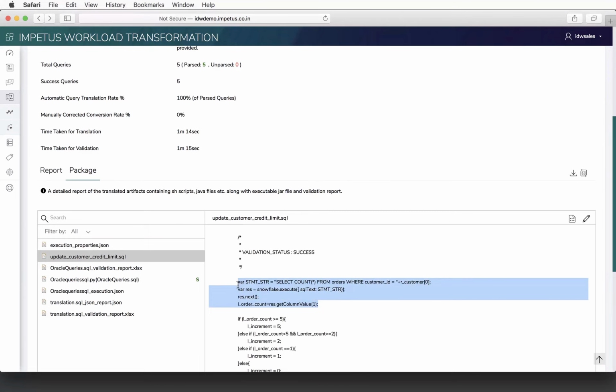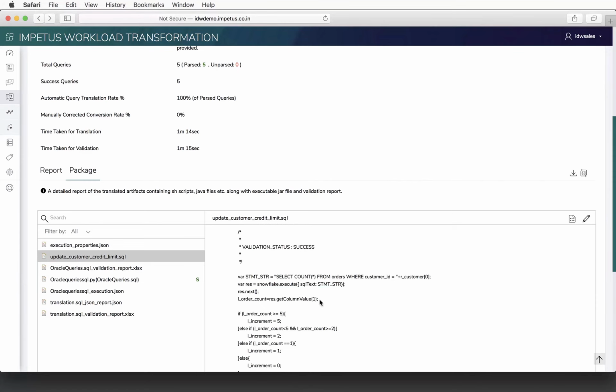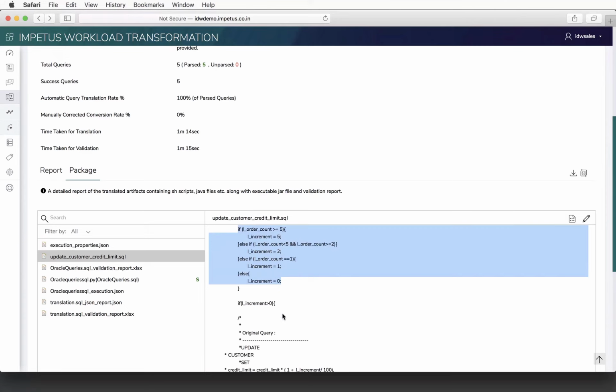So again, this has been auto-transformed. All the intelligence to know what to do with this select statement from a procedural perspective is auto-transformed to what needs to run in a Snowflake JavaScript perspective. Similarly, here's another example. This is a conversion of PL SQL else-if code to Snowflake JavaScript code, right? So this is the type of automation, as Sanjay had mentioned, we're right around 90% automated conversion, right?